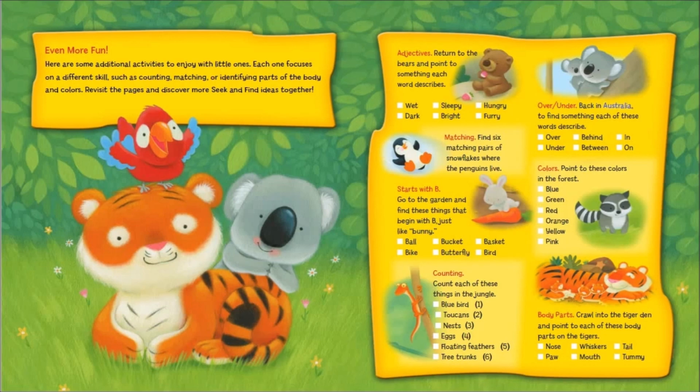Back in Australia, find something each of these words describe. Over, behind, in, under, between, on.